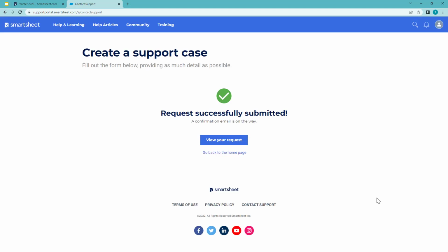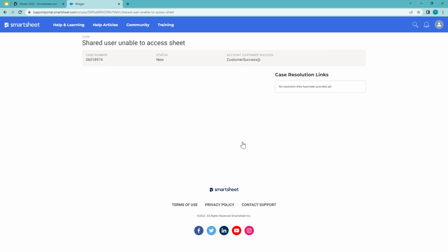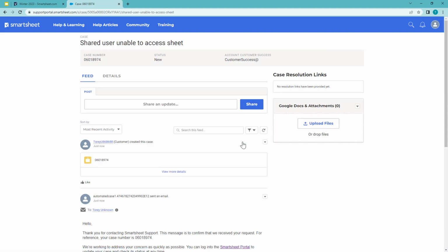Now that it is all set, we'll see here that I have a request successfully submitted notification. I can go back and view my requests, which means I can also add additional information if I feel like I forgot something, need to upload additional files. This is also where I will see any updates come in from the support team.